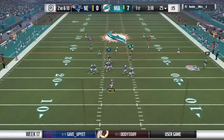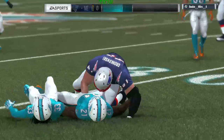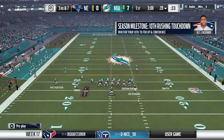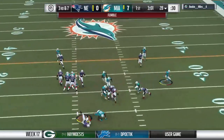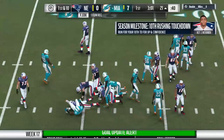2nd and 10. It's Osweiler again. He gets it into the hands of Gronkowski. Complete. Only 3 yards on the catch. It's 3rd down. So 3rd and 7 and an extra defensive back on the field here. Definitely want to play coverage here. Osweiler. Now the ball's out. Osweiler lost it. And his guys are going to take over at the 21-yard line.